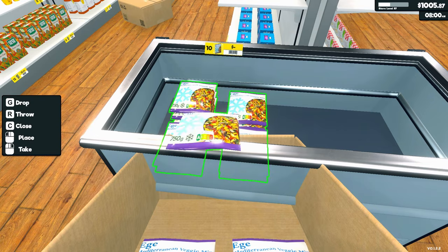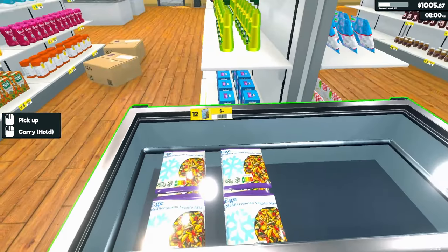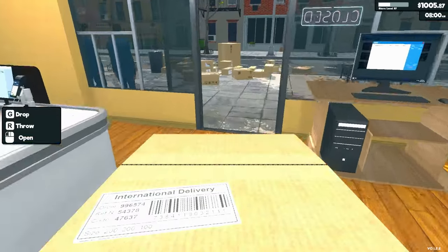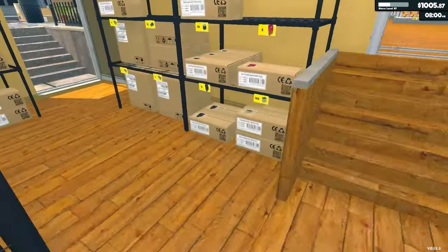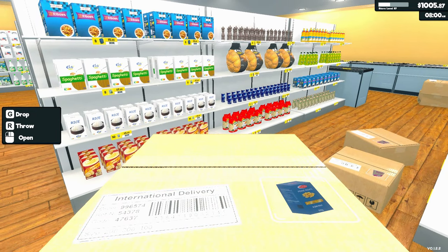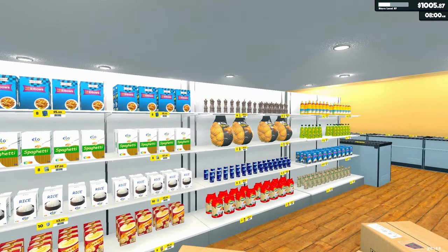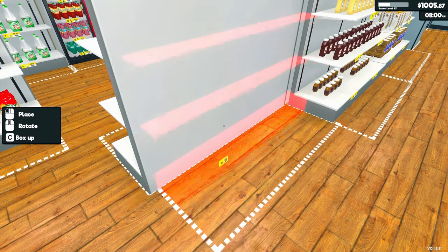Mediterranean vegetable mix. What's in it? There we go. More ice cream. There we go. Sometimes you never know how much actually gets into one shelf. Can be a lot, can be a little. So ideally we want that pasta with the rest of the pasta. So we'll get rid of the potatoes and the spice. Or we can just remove this shelf unit here like so.